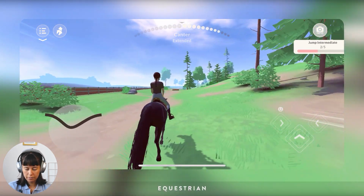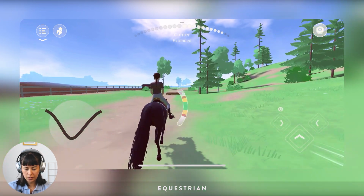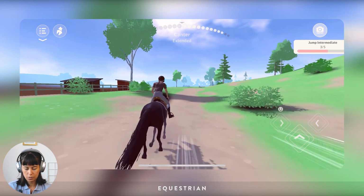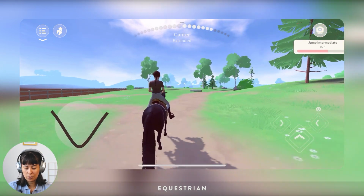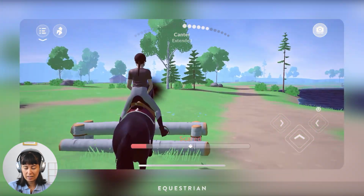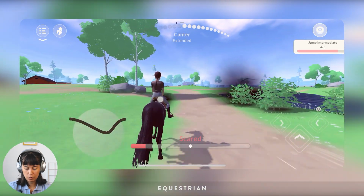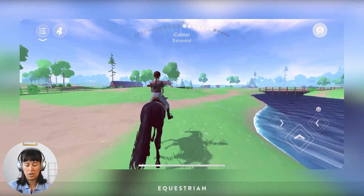So we have to clear 5 jumps as the first part of the routine, and our environment artists have been placing out a lot of these natural jumps. Oh, he's a bit scared of something. It's okay. We remember that this horse is very easily spooked, so whenever he gets a bit scared of something, he will get scared pretty fast. So we have to watch him and be ready to calm him down a bit.